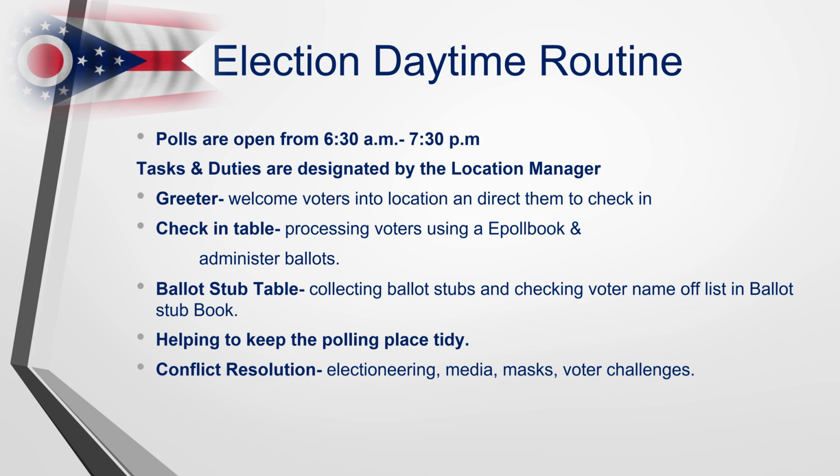The polls are open from 6:30 a.m. to 7:30 p.m. Please keep in mind that voters in line at 7:30 p.m. are permitted to vote. Tasks and duties are designated by the location manager. These can include greeter, check-in table, ballot stub table. You may also anticipate helping to keep the polling location tidy, as well as practice conflict resolution as it relates to electioneering, media, mask, and voter challenges.